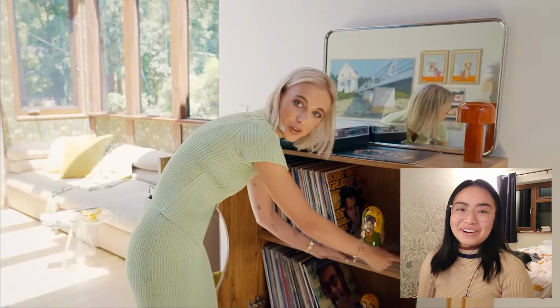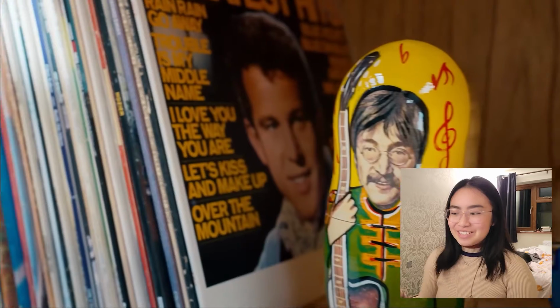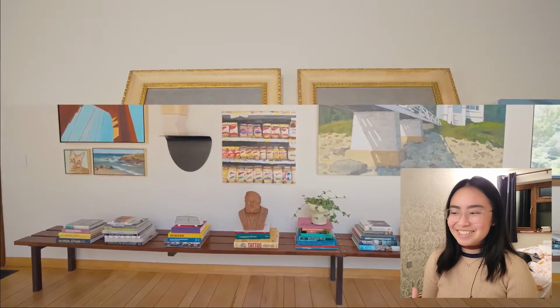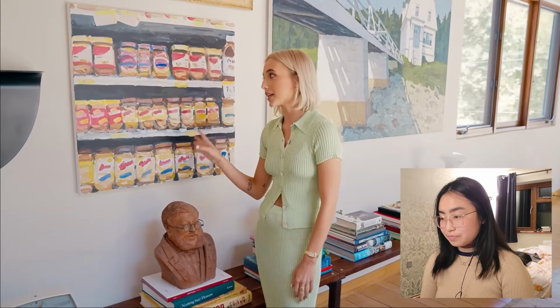I love this about her again. People usually introduce their houses like, oh, this piece of furniture is my favorite, or this room is my favorite, and then she says my favorite thing in the house is these Russian dolls of beetles. It's just so funny.